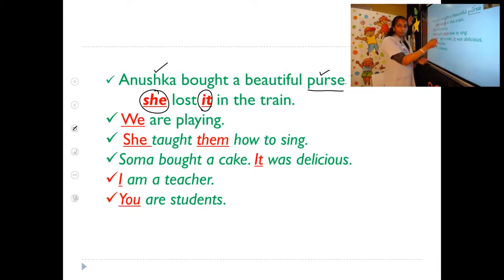Then them also. Can you use "they" here? You have to understand this very carefully. Why don't we use "they" here? Because it is not in the subject position. If the pronouns are used after the verb, it is an easier way to remember.